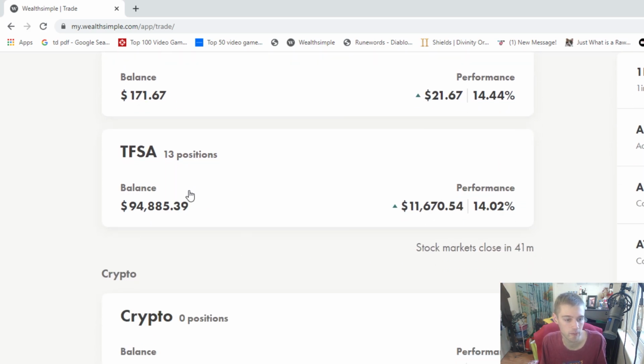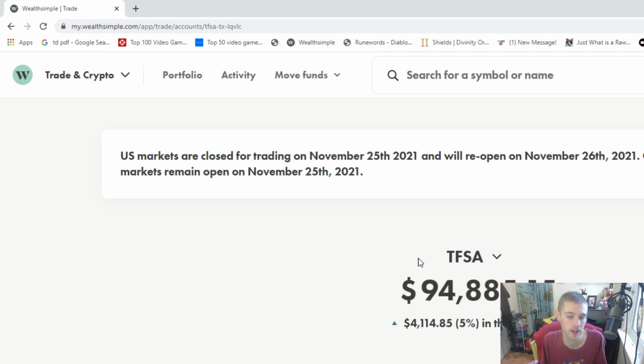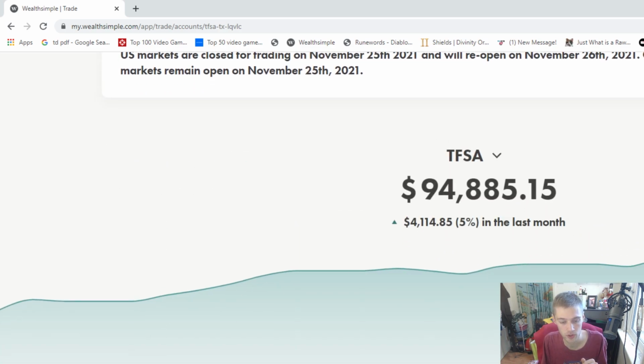And then lastly, we have our biggest account that we've been growing here, which has had a lot of changes over the past year or two. It's our TFSA, and this is $94,000 with an $11,672 gain. This account over the past little while has been performing quite well, and it's also our longest-running account.